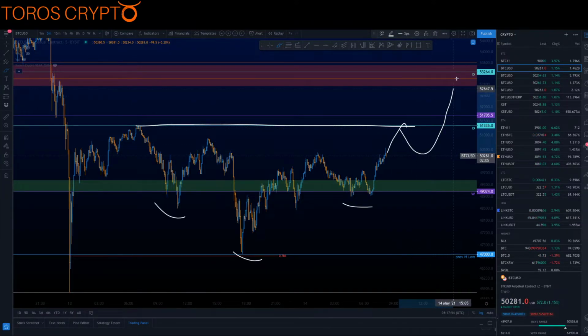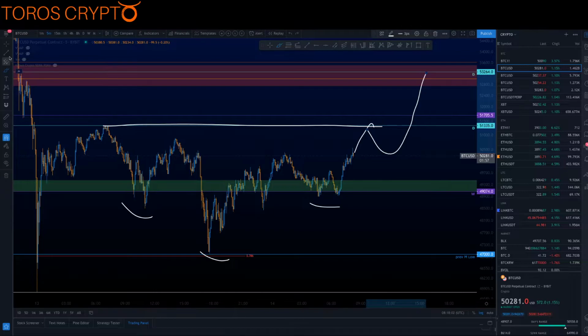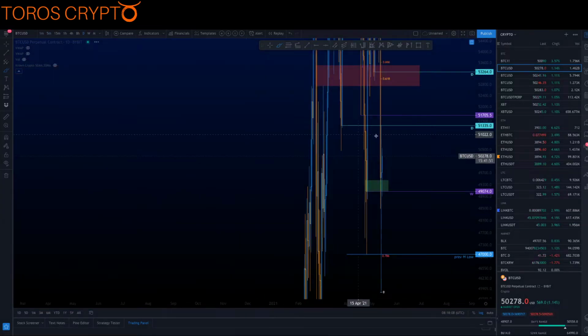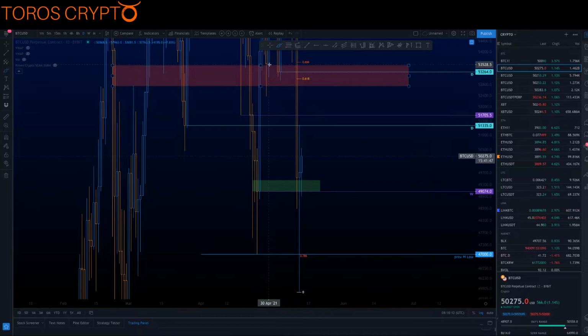maybe have another move down before pushing up into this daily at 53,264. So that is an area I'm looking at. Let me just check if that's the right daily now. Yes, so I had my daily level still on these candles yesterday. But yeah, I think this is the more important one, this 53,264 area.